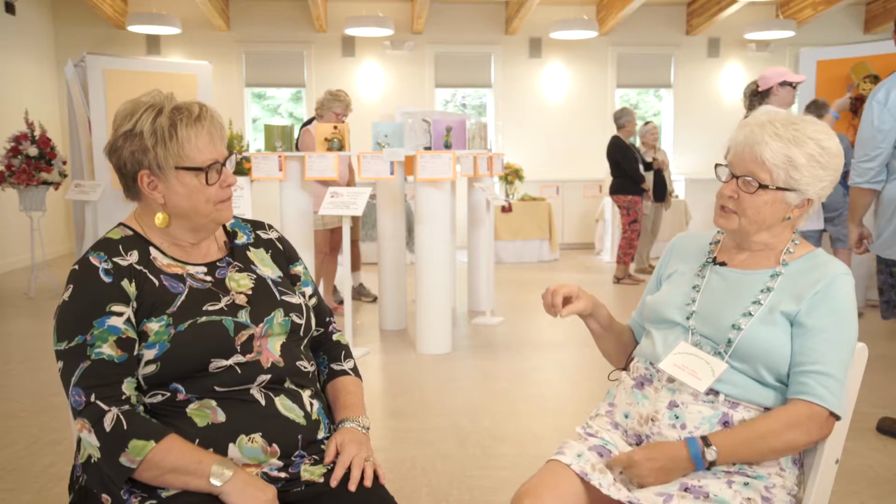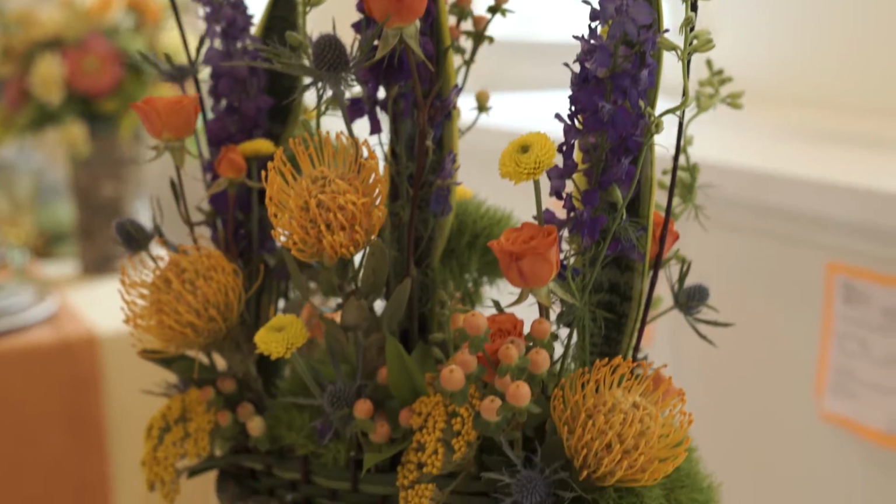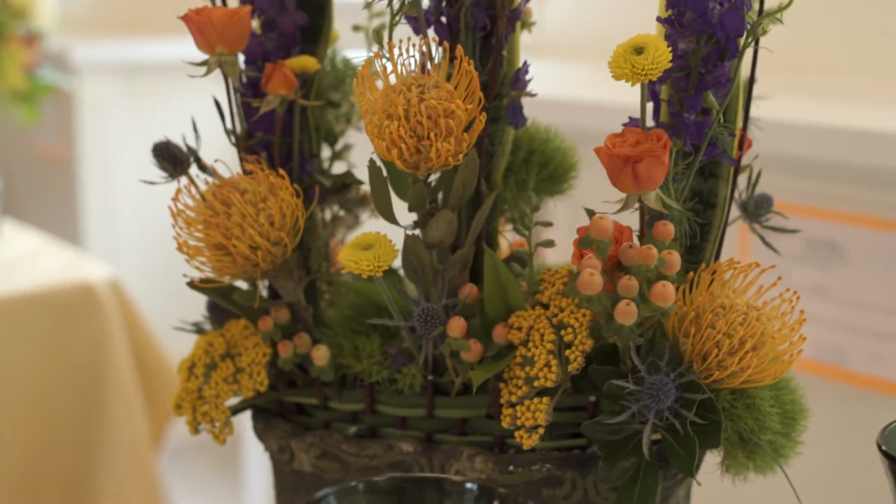The other thing that I thought was special this year, we did what's called a companion class. It was judged, and it is 2 people working together, hence companion. Yeah. And there were 4 entries. This is a good way of encouraging new people to get involved, to come in and try this. And even though they're judged, they've got help along the way.